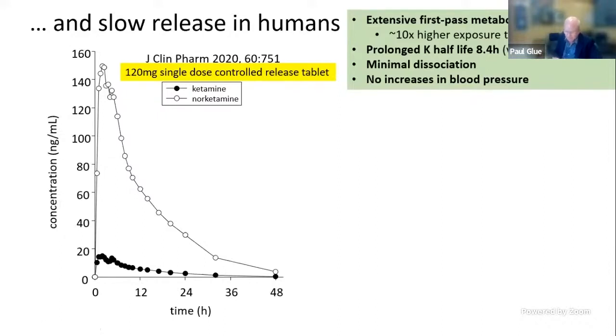As we predicted in our review article, norketamine exposures were about 10 times greater than ketamine, which is evidence of very high levels of first-pass metabolism. And the elimination half-life was about 8 hours. And this is an example of flip-flop kinetics. Because you've got such a prolonged absorption phase, it spills over into the elimination phase, makes it appear as though there's a much, much longer elimination half-life. We saw minimal dissociation and no changes in blood pressure.